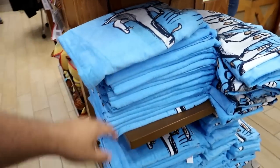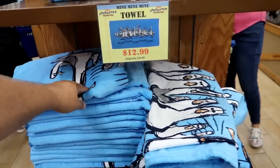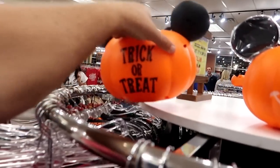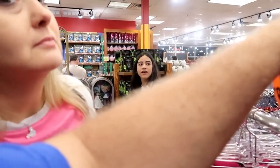$9.99 for this towel. Oh no, wait. $12.99. I just assumed that I was wrong. Assumed these were $9.99. They're $12.99. And here's, when you assume. Makes an ass out of you? Just you.